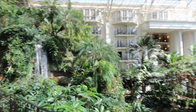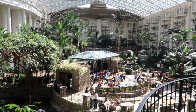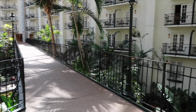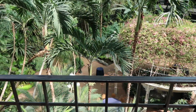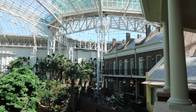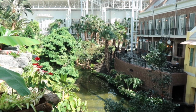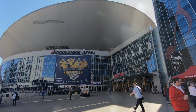Alright, so check this out. There's actually 3 areas like this. I'll try to go to the other 2 here quickly. The whole other section with looks like some restaurants and different walkways down below. And here is the last one. There's actually boat tours that are going on in here. So this place is just massive. There's a big water park here too. Definitely a neat spot, but to the game.